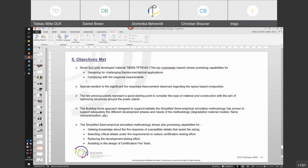This novel SuCoHS developed material shows promising capabilities for designing for challenging thermomechanical applications, and also for complying with fire response requirements. Special mention to the significant fire response improvement observed with regard to the epoxy-based composites. The two previous points represent a good starting point to consider this type of material and construction with the aim of optimizing structures around the power plants. That was one of our main objectives from the beginning of the project.